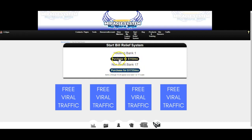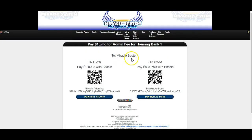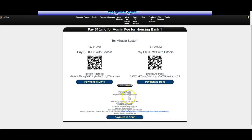So for example, if you're trying to purchase bank 1, you will click this and then you will pay your $10 fee. You can pay with Bitcoin for $10 per month, or you can pay for the whole year for $100, okay? Or you can pay with credit card right here, or you can pay manually with Cash App, Zelle, Google Pay, and there are other resources as well.